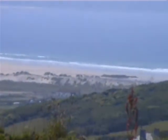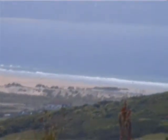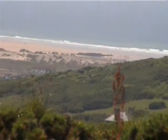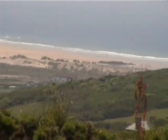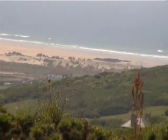Here you go, look at this. It's on full zoom, so I'll try and keep it still. That is the Tawans. That's where we're going. We've got to go around Navax Point and Godrevy, but that's where we'll end up. That's the view from the top of Fishing Cove round to where we're going next.